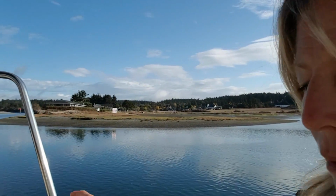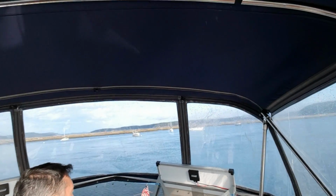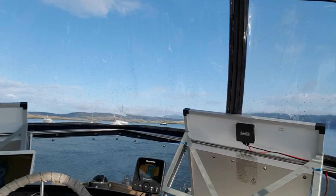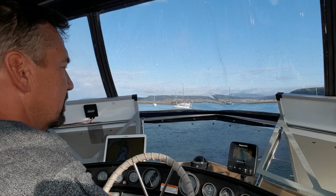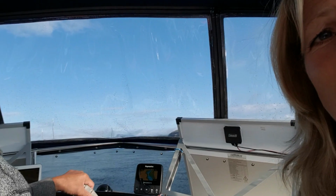Rob, what are we doing? Oh, look, Rob's pretty happy today. Towards Rosario, could be about an hour and a half. Oh, Whiskey, we've got the currents with us. So we're headed out. Rob's enjoying his new isinglass.